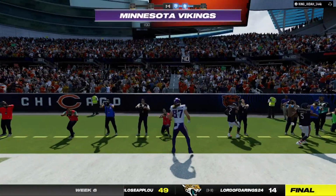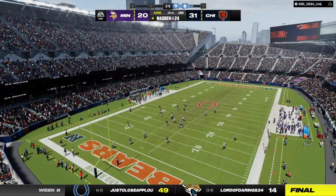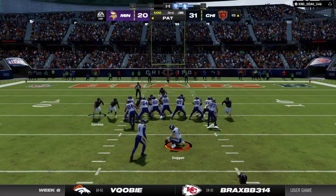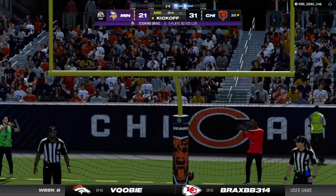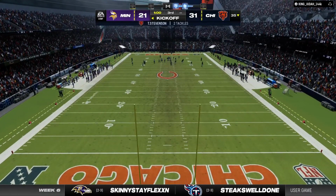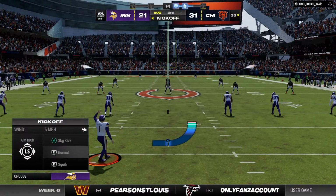There's Hockenson in the end zone. Touchdown, Vikings. A great play there. 27 yards. And the Vikings get a bit closer. Joseph connects on the extra point, and the lead is trimmed down to 10. Vikings 21. Joseph to kick off for Minnesota.